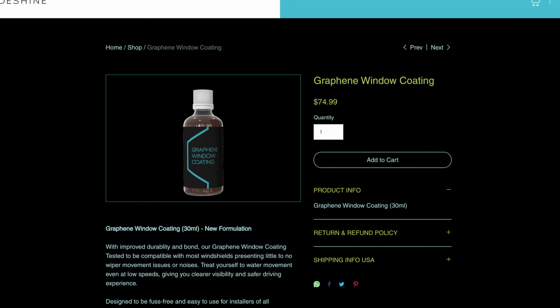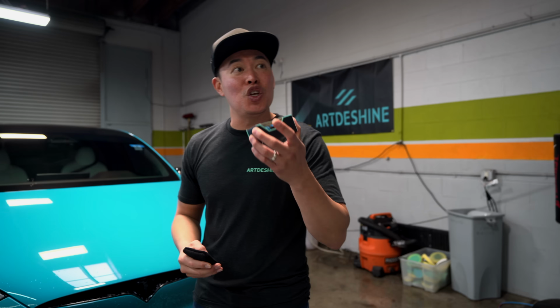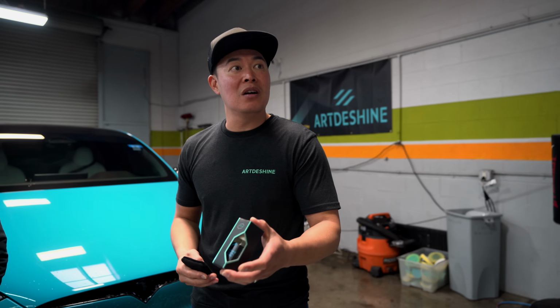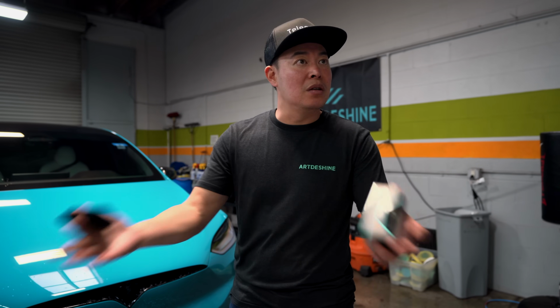This other product here is our graphene window coating. It is a 2-year coating. A lot of cars nowadays have glass roofs, right? A lot of the Teslas do. This is gonna make washing and cleaning your car a lot easier as well, because as you saw, the water is just gonna bead off.